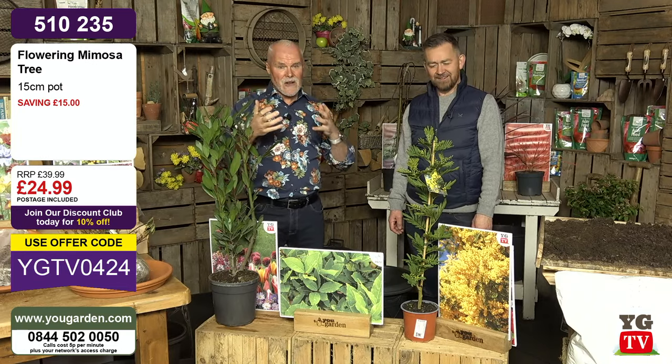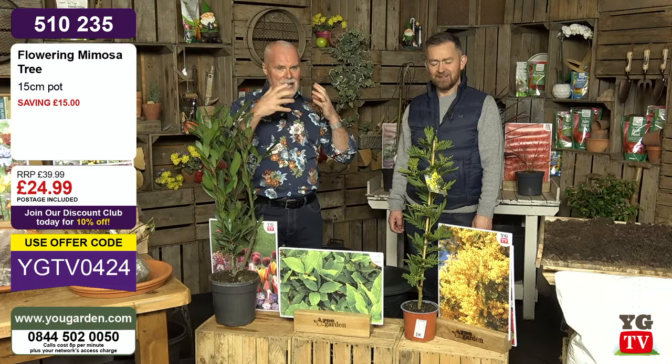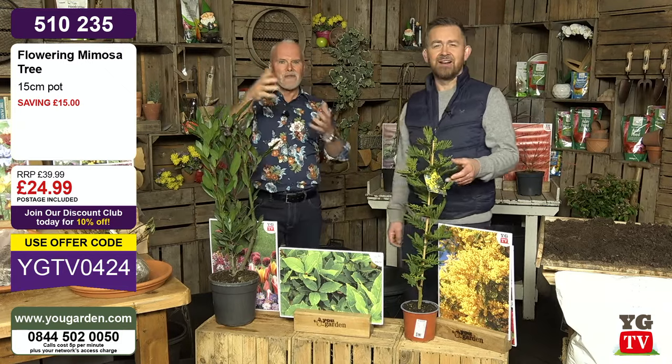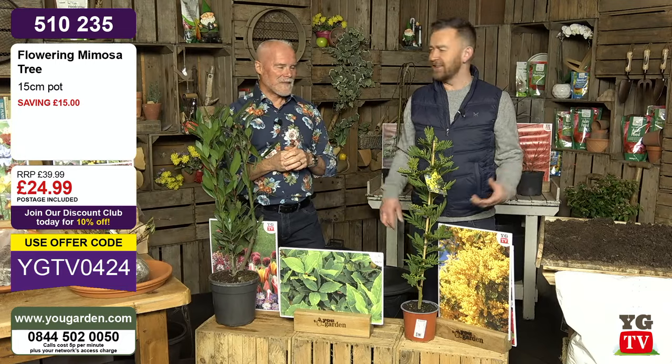So they're really not fussy plants, but it's just a really weird experience seeing, in the depths of a British winter, a tree that looks like it's been lifted from Gran Canaria and dropped in your garden. Do you know what, at home, if you think, oh, I quite like the sound of that, go for it. You've got to sometimes try new things in gardening.